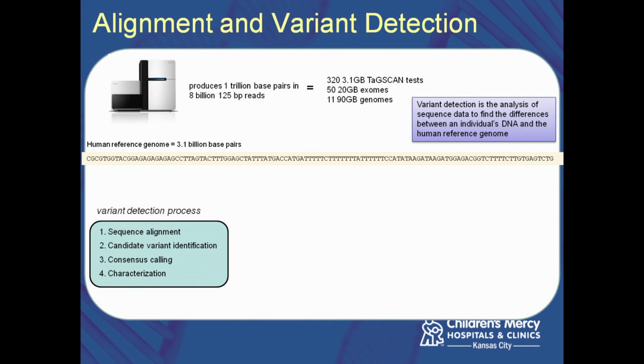So I thought it might be interesting to walk you through computationally how we end up doing this. What I'm going to show you is called variant detection. That's our word for these differences between each other, called variants, and we always describe variants in terms of a difference between an individual and the human reference genome sequence.